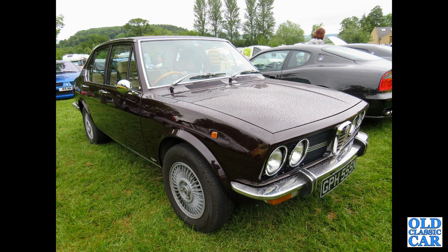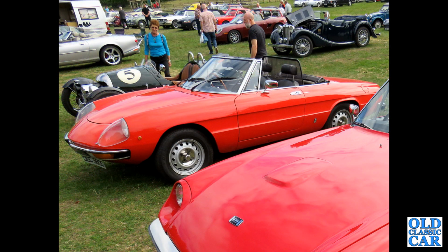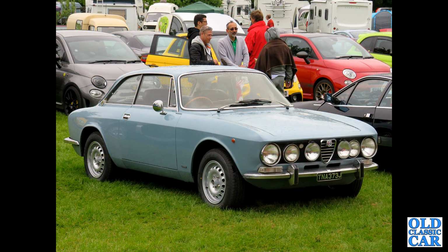Sticking with saloons, we've got GPH 555N, that's a 1974 Alfetta 1.8 engine car. Another Spider here with the chopped off tail, S registration, this particular car, really nice indeed, dating to about 1977 or early 78. TNA, that's a 1750 GTV, this particular car dates to 1971.